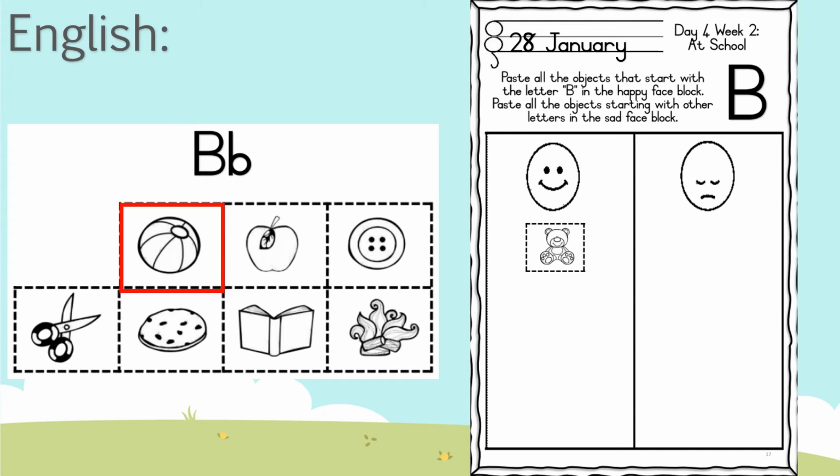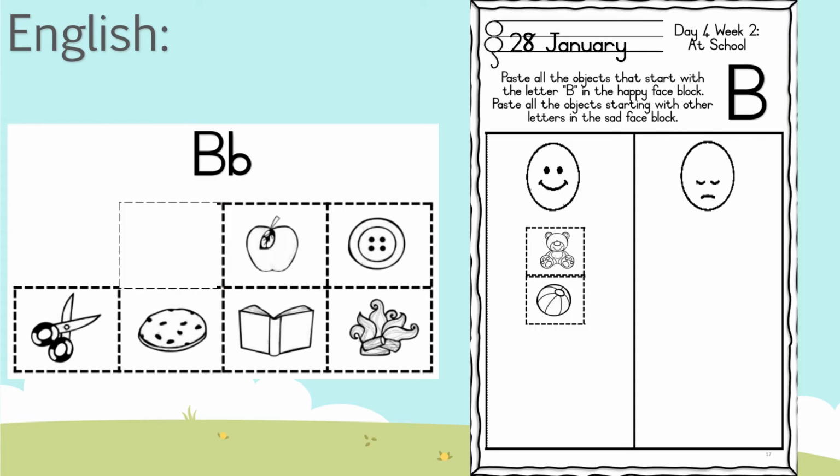Now for the next object, a ball. What does ball start with? Yes, it starts with the letter B. So we are going to stick it in our happy face block.